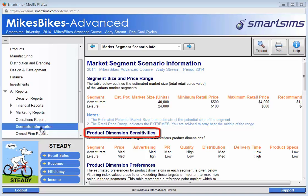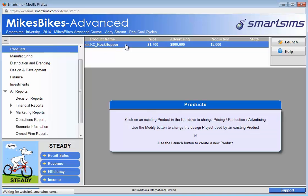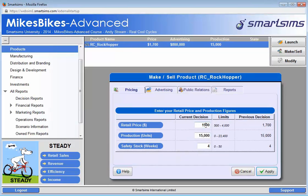If we take a look at the Product Dimension Sensitivity section, under the Adventurer heading, we see that consumers have a medium sensitivity to price. So there is an opportunity to increase the price of the RC Rockhopper without losing customers to our competitor. Combined with our effective marketing strategy, we believe we can charge a retail price of $1,900. Remember that pricing must always remain competitive, so relatively small changes in price are recommended, and the price must be assessed annually. We will come back to our production and safety stock decisions later.